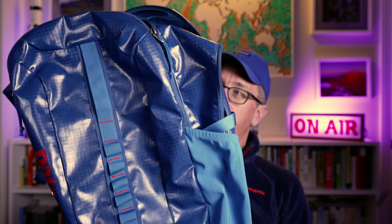First up, we've got this one. It's the Patagonia Black Hole Duffel. I'm getting mixed up. There is a duffel, but this ain't it. It is the Patagonia Black Hole 25 litre pack. This one is about 5 years old, and I use this pretty much every day. It's my daily backpack for just getting around town.